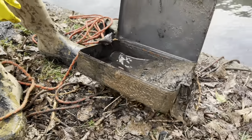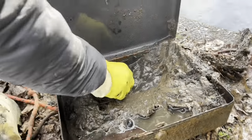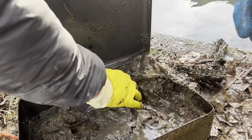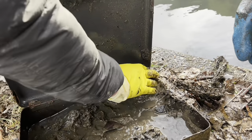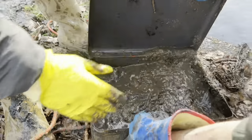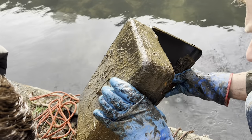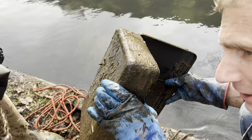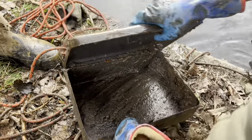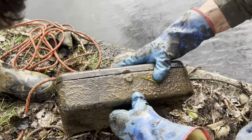And in the safe, I've got a lot of slop. Any money in it? No. Just tip it out. Just a lot of slop. Good tin, that. Ching ching. Nothing. No. Safe box.